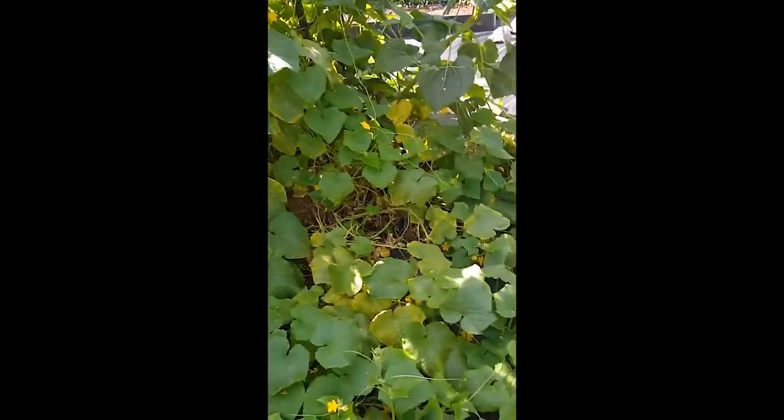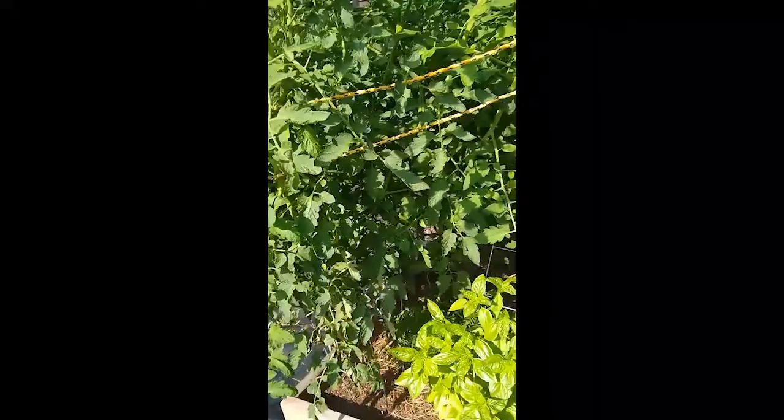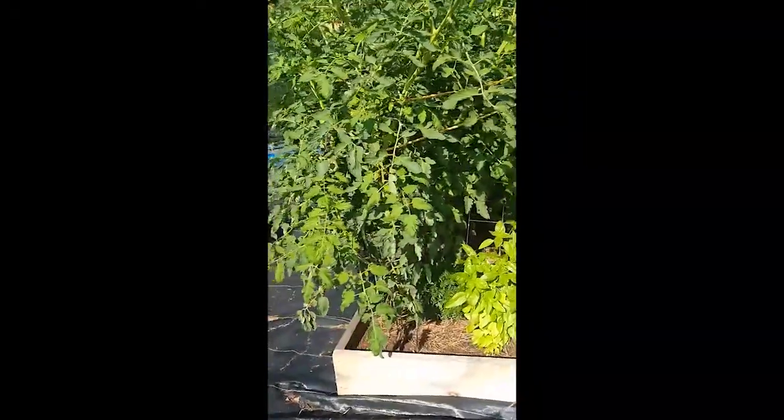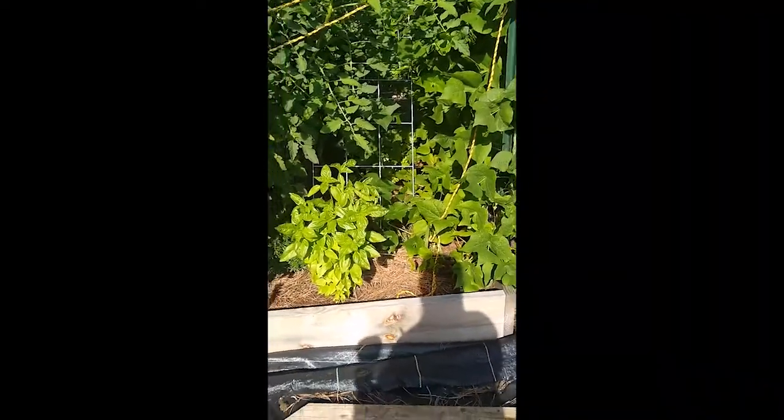And then those zinnias. See, now these cucumbers are about spent. Praise Jesus. Because I might have a nervous breakdown if I have too many more cucumbers. These are my Cherokee purples. There are some watermelons in there. It's hard to get to them.